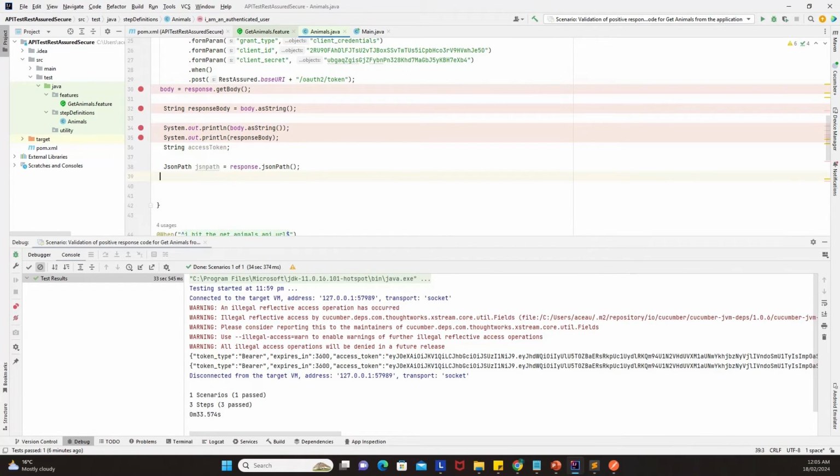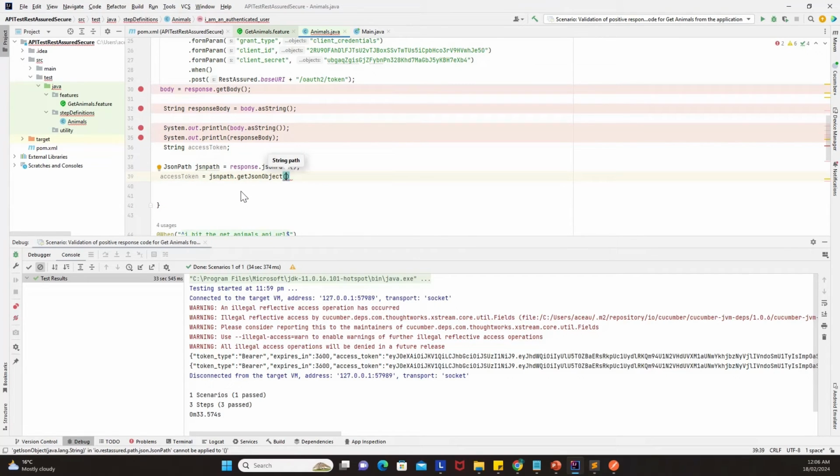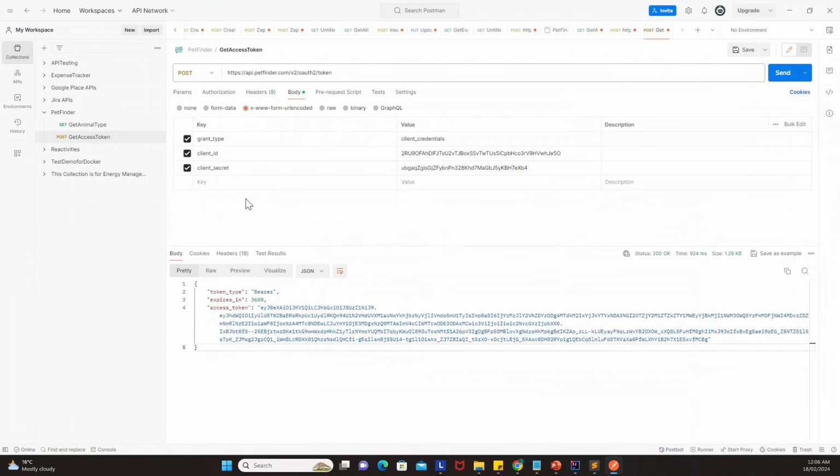So for that, because we have declared access token, I will just type over here access token, and access token equal to, and we will extract from the JSON path which has the value. From here, JSON path, we will type dot getJsonObject, and the exact object is our access underscore token.